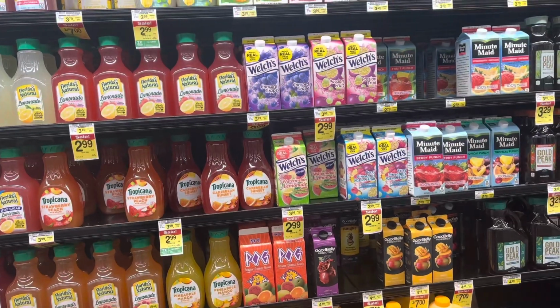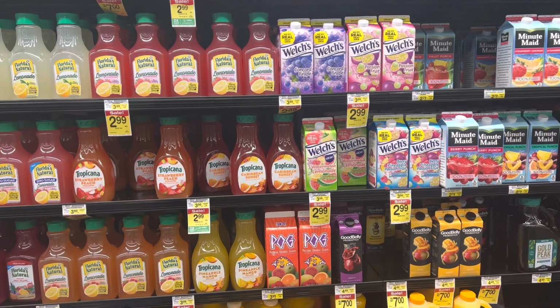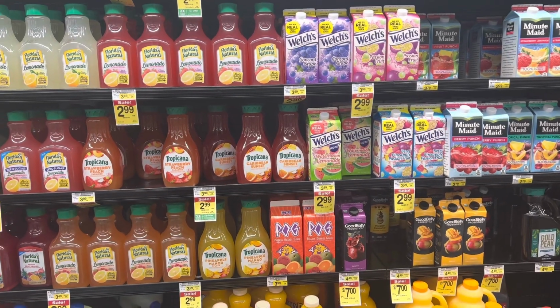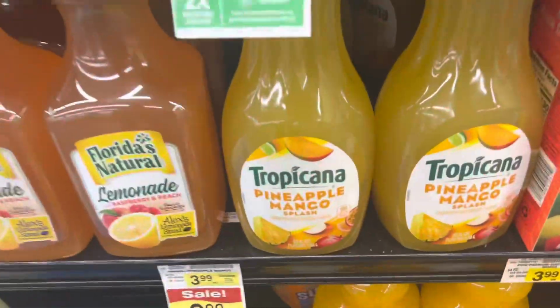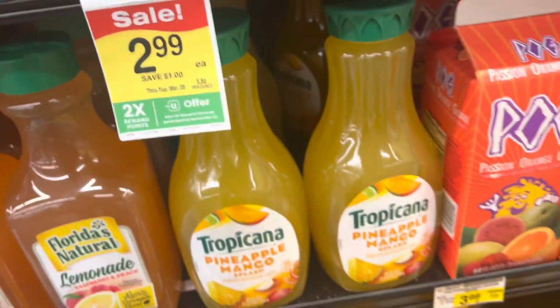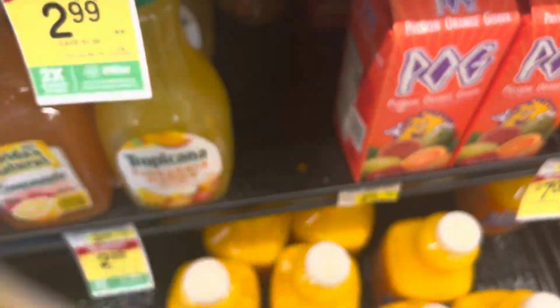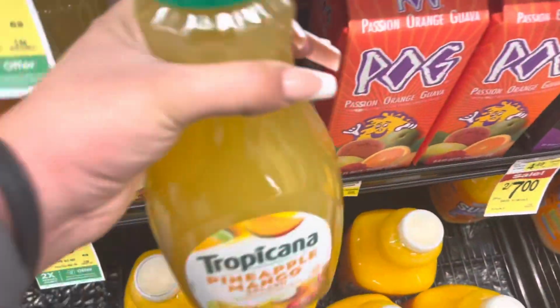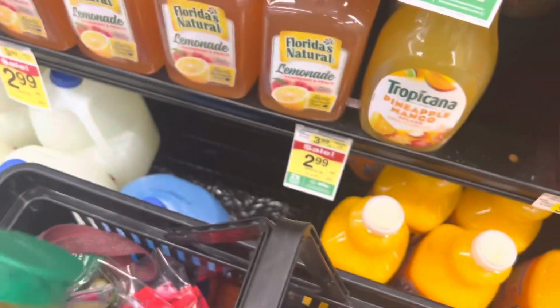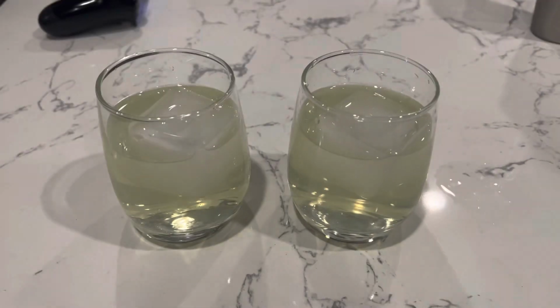Y'all, I'm trying to find my mango juice so I can put y'all on. They don't have it. Oh, it's right there. Alright, so y'all need to try this out. Fire, fire, fire. This is the best one. Let me get this. Let me get this pan so I can go. I'll be back, y'all. Few moments later.